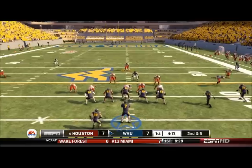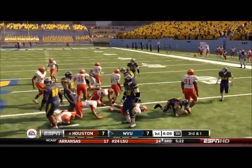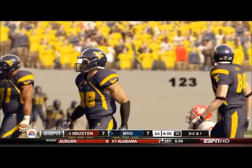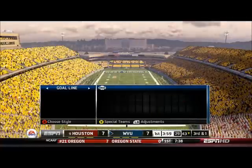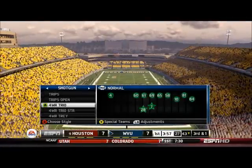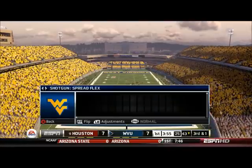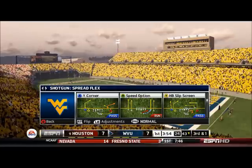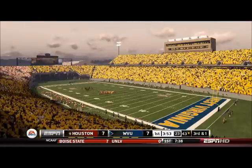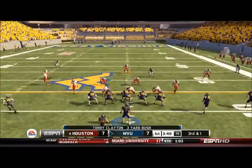Ready. Childress on the option right. They'll bring him down at about the 43-yard line. Clayton gains around 3 yards on the run. It's third down, and this offense is about 3 feet away from that first down marker.